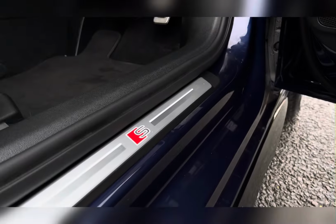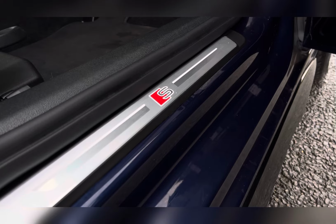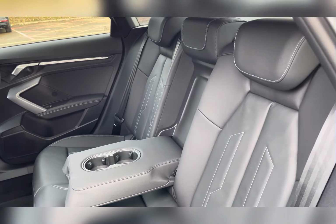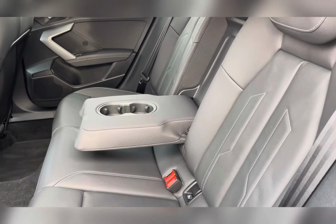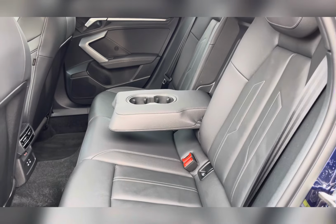essentials. Opening the front doors, you'll be greeted with the illuminated door sill trims with the S logo for that modern look. Moving into the rear, you'll find a luxurious full leather trim for that premium look and feel, along with pull-down armrest with built-in cup holders and a rear climate control.